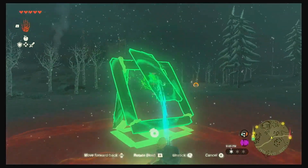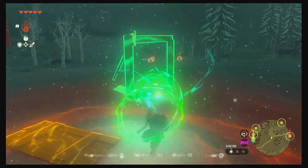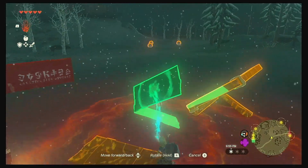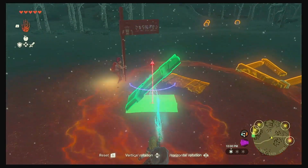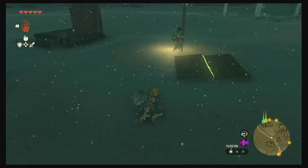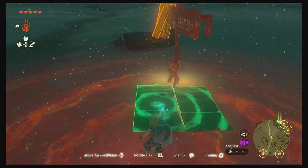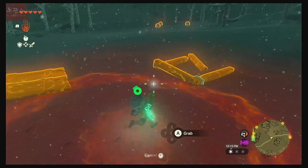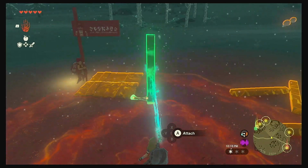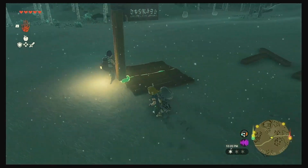I got a different idea. I just want to solve this puzzle because I feel really bad for not doing it every single time. Okay. So here's the next idea. That one was a silly idea, but this one ought to work. So we're gonna create some beams, right? And we're gonna put this right underneath the sign. Like that. And then we're gonna take this and put it right next to the sign. Like that.